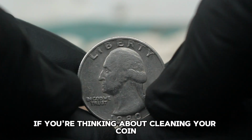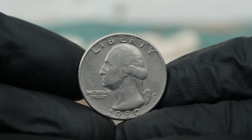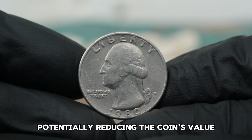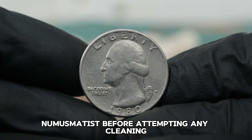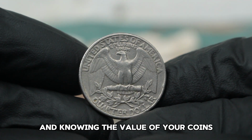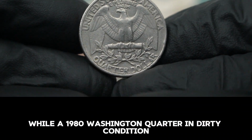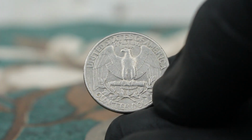If you're thinking about cleaning your coin to potentially increase its value, be cautious. Cleaning can sometimes do more harm than good, potentially reducing the coin's value if not done correctly. It's always best to consult with a professional numismatist before attempting any cleaning. Coin collecting is a wonderful hobby, and knowing the value of your coins can help you make informed decisions about your collection. While a 1980 Washington quarter in dirty condition isn't a high-value coin.